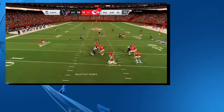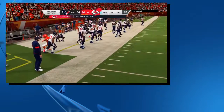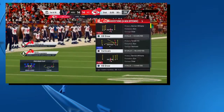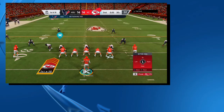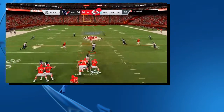On second and 9, Mahomes. That's complete to Williams out of the backfield. And he'll be out of bounds near the 30. In fact, right on the 30. An 11-yard pickup, and it's enough for a Chiefs first down. Mahomes now 7 of 10 here in this first half, and he's got a first and 10.